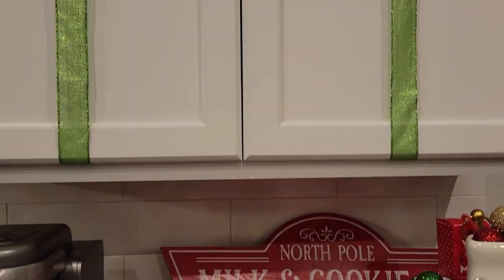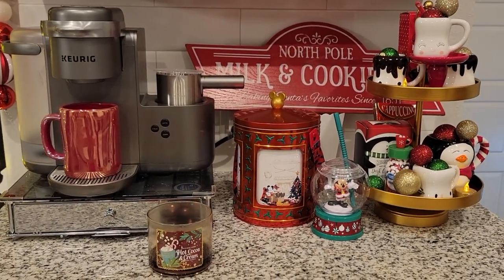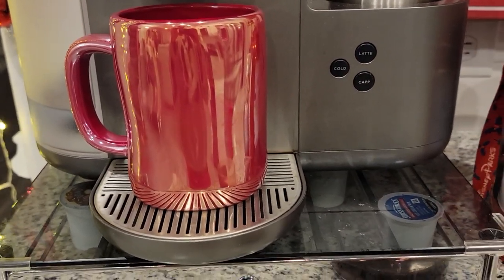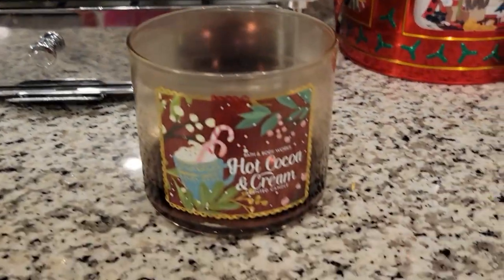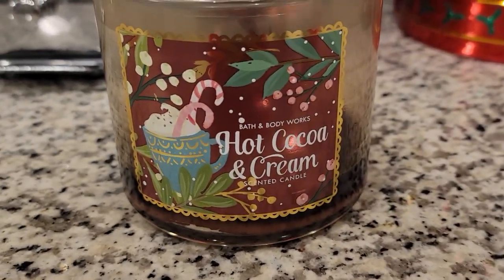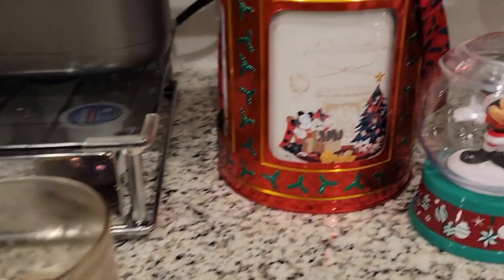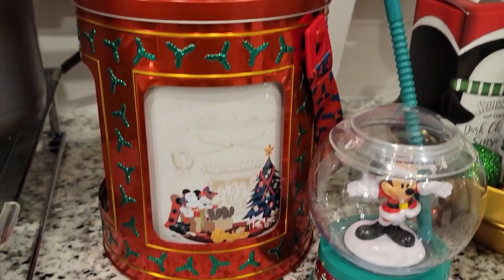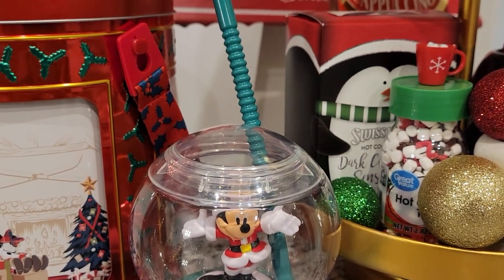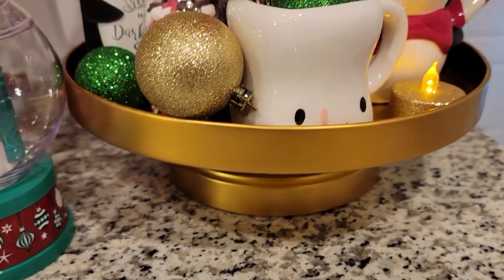Next, we have my little coffee slash hot cocoa bar, and it is so cute this year. I absolutely love it. We have my Keurig with this beautiful iridescent red mug, and I believe that's a Ray Dunn mug. Then I have a Christmas candle burning, of course. This one is the hot cocoa and cream candle, and it is pretty much done. It's completely done. I have been obsessed with this candle, especially for the kitchen. And then I have my popcorn bucket and also my Mickey Mouse snow globe sippy cup thing that I got recently. Again, I hauled those things in my most recent video.